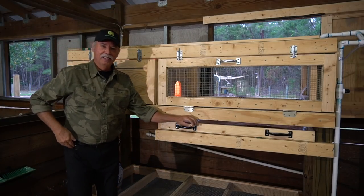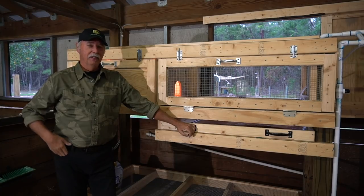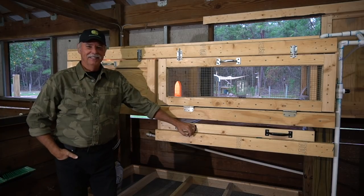Well, good morning, friends. Today's graduation day. We're going to move them from the brooder all the way over to their hutch, to their new house. We'll be right back.